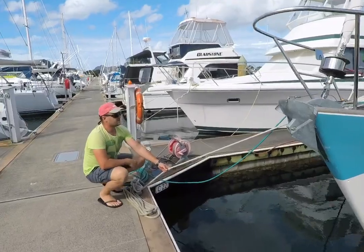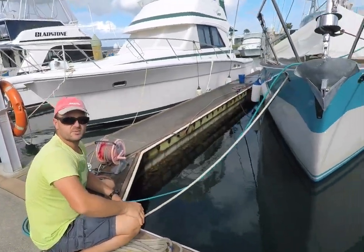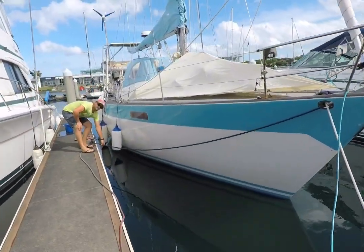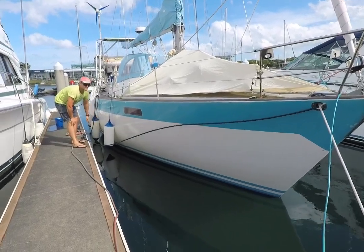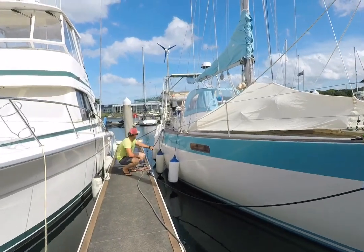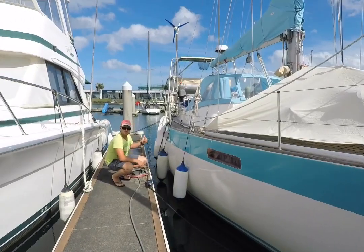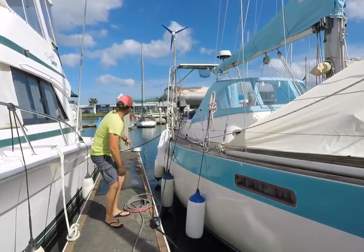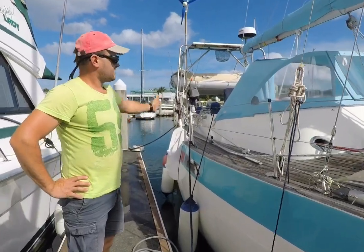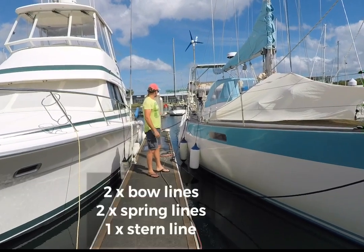And this one here is another bow line, and it's to stop the boat from getting blown away from the pontoon. This is the bow spring. It's to stop the boat from going into the dock. This one here is the stern spring, to stop the boat from going backwards. And the very last line there is the stern line, to stop the boat from going away. So in total we have five ropes, right?